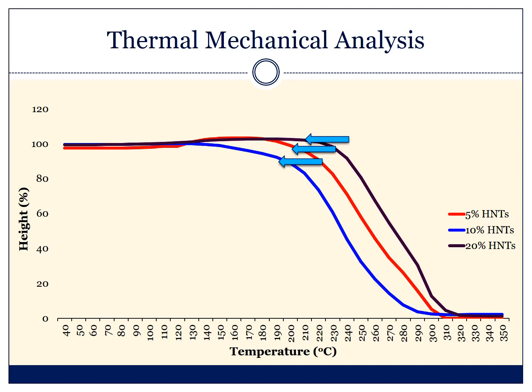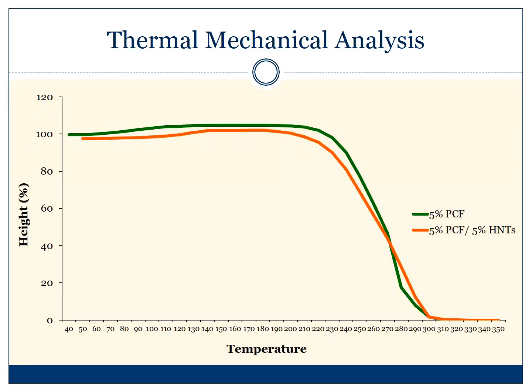So the foams that remained at higher heights at higher temperatures were more structurally stable. Our results showed that the 20% H&Ts had the most stable structure, as they did not degrade till much higher temperatures than the 5 or 10% H&Ts. Comparing the 5% PCF and the PCF with the H&Ts, they were fairly similar, with PCF showing slightly better thermal stability.